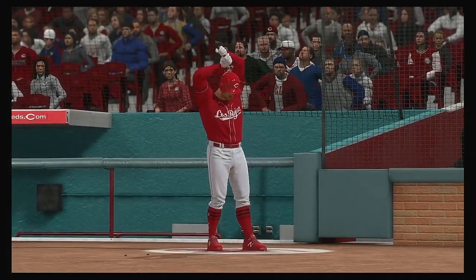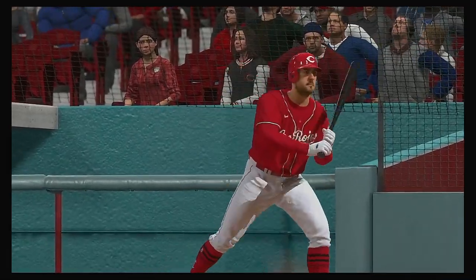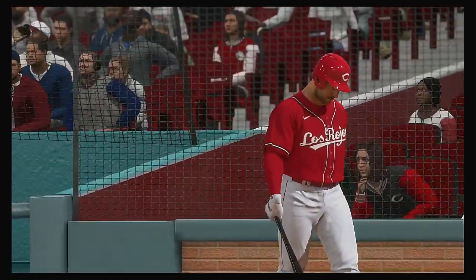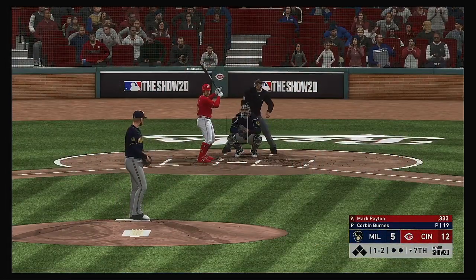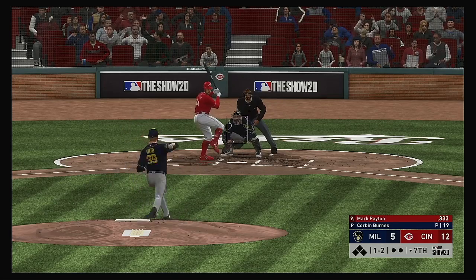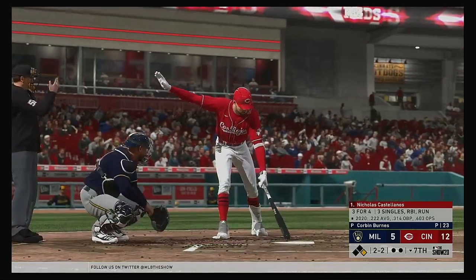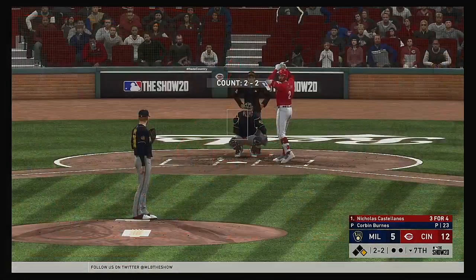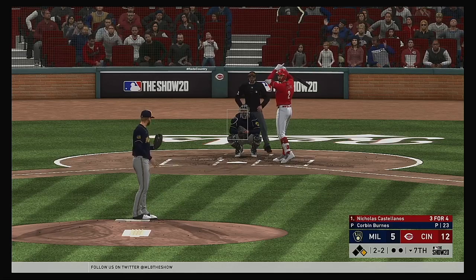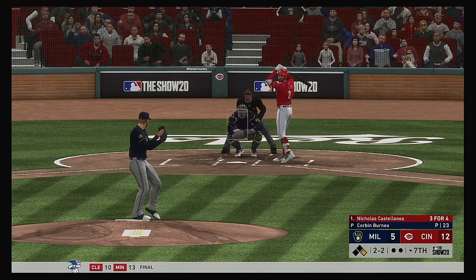Mark Payton is up off the bench as he'll be asked to get something started in the home half of the seventh. Number 34, Mark Payton. And he can't get out of the way there, so the leadoff man will be aboard to open up the inning. Now back to the top of the lineup, stepping in, Nicholas Castellanos. 3-for-4 so far and seeing it well in this ball game.